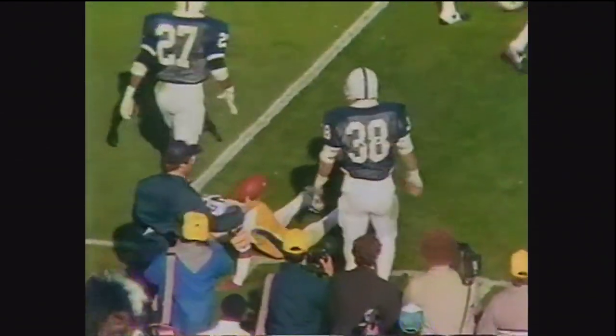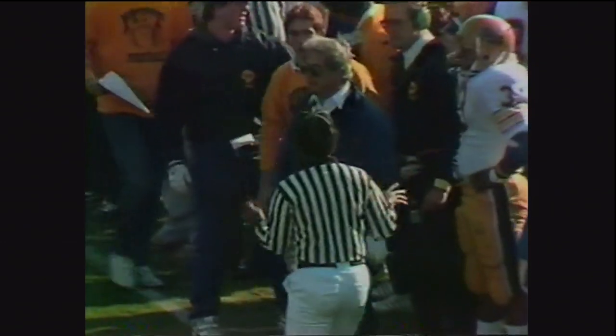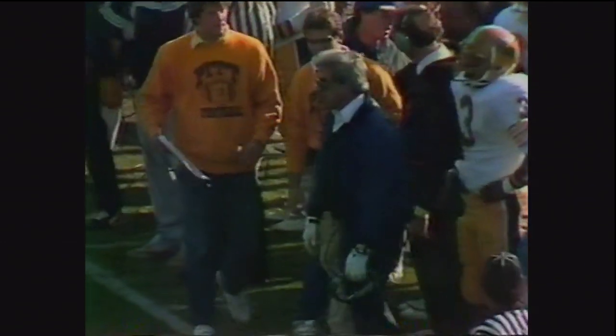1st and 10 from the 14. Kangemi rolling to the near side, throwing to the corner. It is incomplete. The pass intended for Charles Gladman, off his hands. Kangemi now 5 out of 7. Chris Collins over there defending. It'll be 2nd down and 10. But Collins was late picking up that back coming out of the backfield. If it was a good pass, it would have been a completion.